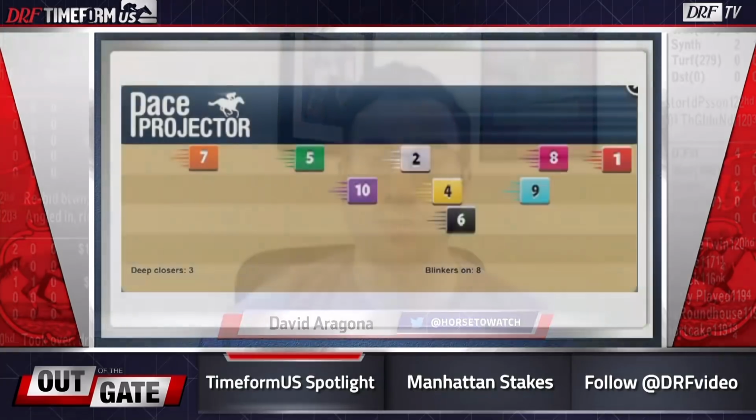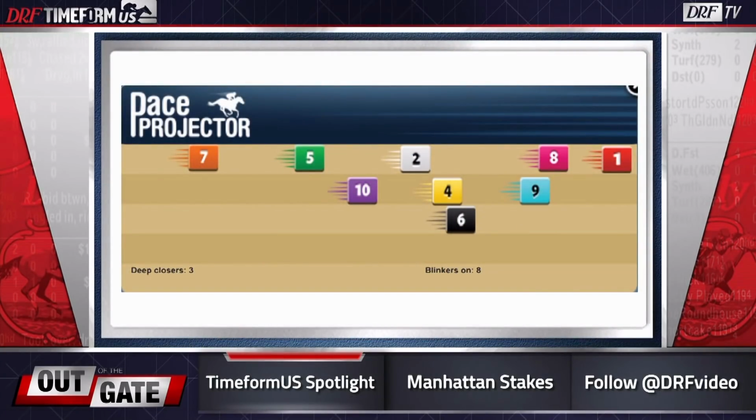But before we get to those 2, let's start by taking a look at the Timeform US pace projector. And you'll see that the long shot, the number 1 Jovia, is predicted to be on the early lead.